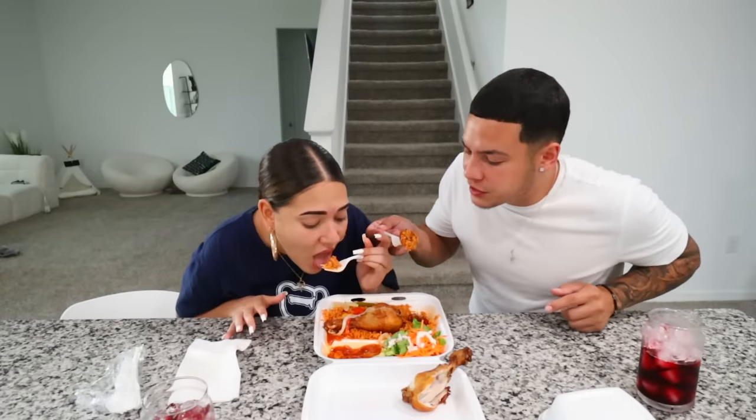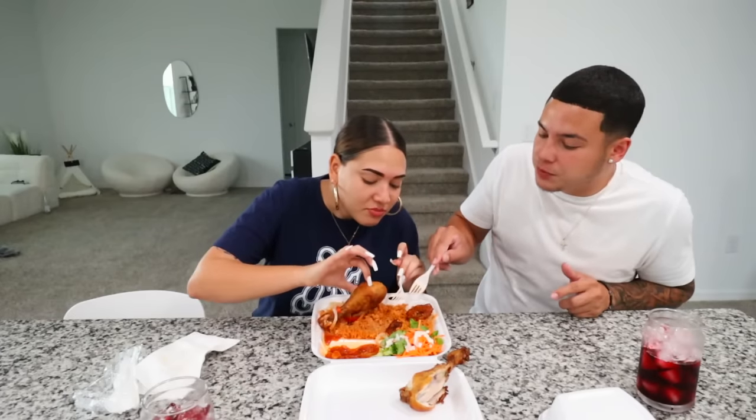Sorry. Another plantain? Get out my face! I'm trying to get a plantain! You ate all of them. I only have one. There's one right there. This, look. What's hiding under the chicken? Another plantain. Wow. Would you look at that?